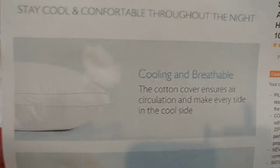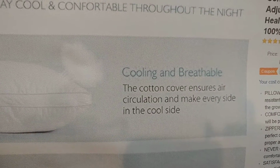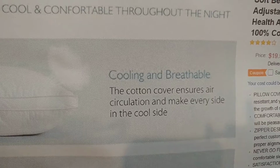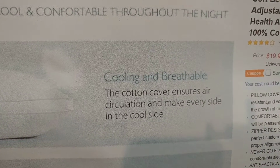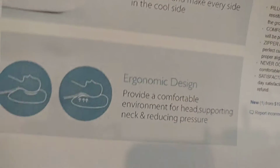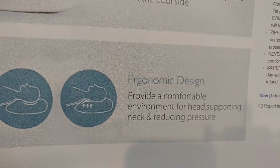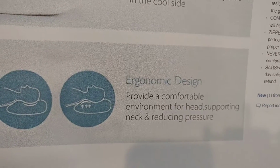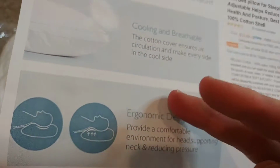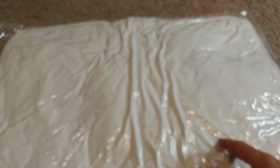Here you can see it says cooling and breathable. Cotton cover ensures air circulation and makes every side the cool side. Ergonomic design. So you can really adjust. There is also a picture where you see you can use it flat or you can fold it. So when you get it, it's really thin.